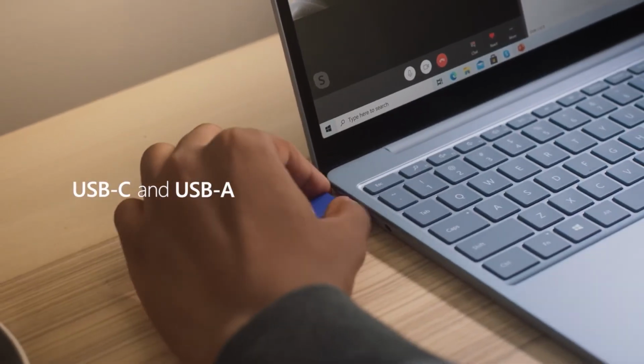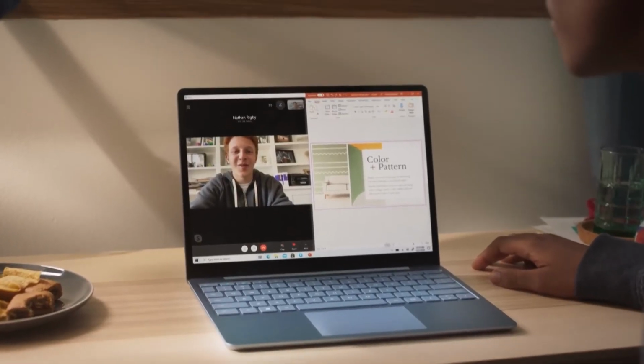In any case, if you prefer the classic laptop feel, but are also looking to use the Surface Pen, the Laptop 3 is definitely the device for you. All of your favorite accessories are compatible with both devices, either by connecting them through the USB-A or USB-C port on the Laptop Go or Laptop 3.